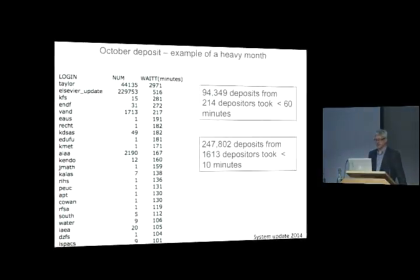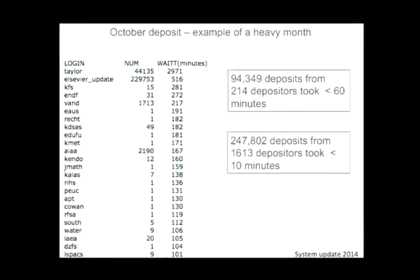So from a deposit perspective, this is October, last month, and you can see the quantity of deposit activity that's actually taking place. It was an interesting month in that Taylor and Francis submitted 44,000 deposits, and these were really updates, so they're tweaking existing DOIs. You see the wait time associated with them is 2,900 minutes. That's a lot. But what happened here was Taylor and Francis sent in 44,000 all at once, and so they really filled up the queue and had a lot of jobs in there, which basically took a long time to shuffle through.